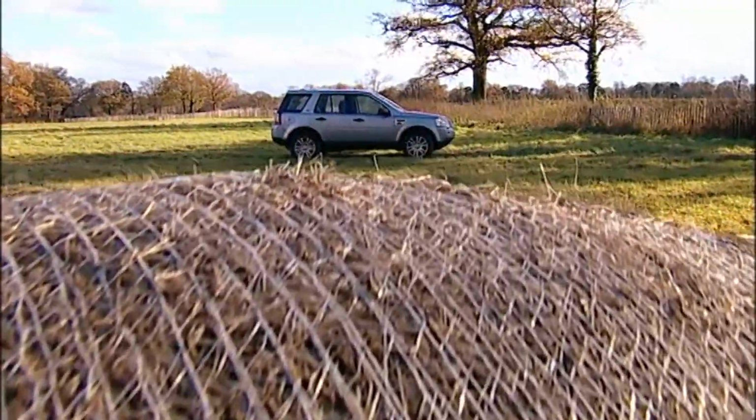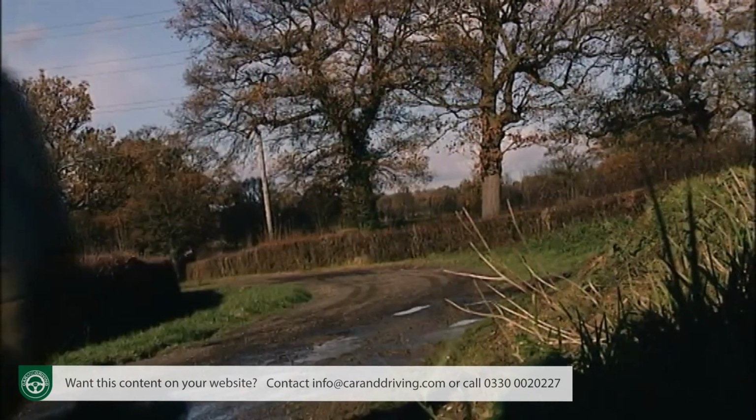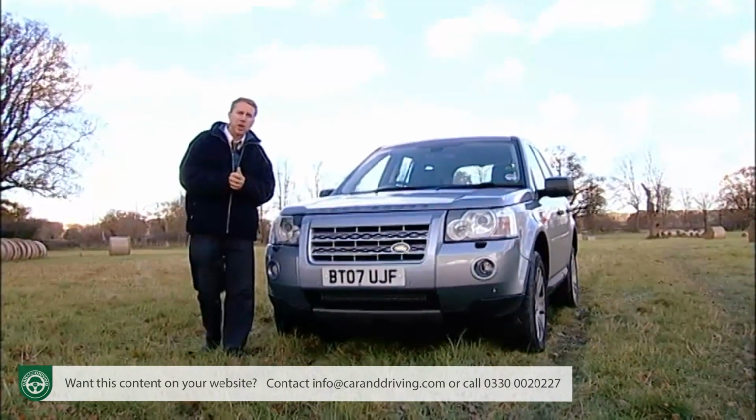Land Rover's Freelander 2 is the classiest compact 4x4 on the market. Class costs, of course, but with rivals you get what you don't pay for: compromised off-roadability, lower residuals, and the lack of that feeling a Freelander gives you of being at the helm of a Range Rover designed for the real world.